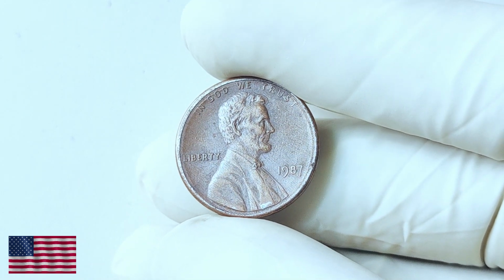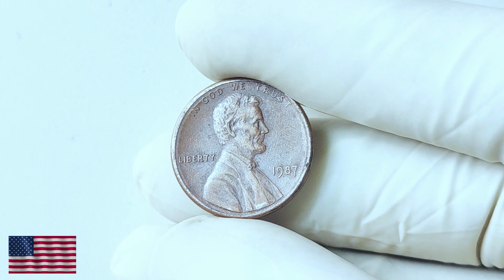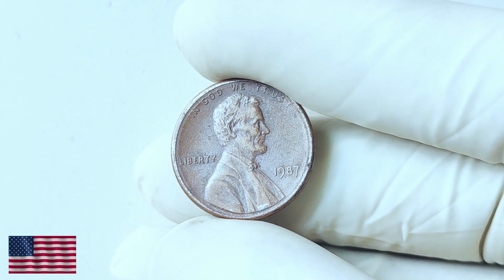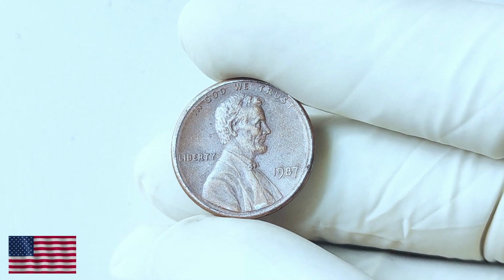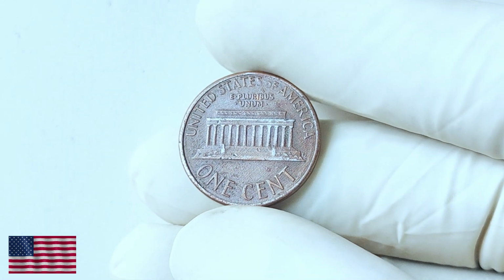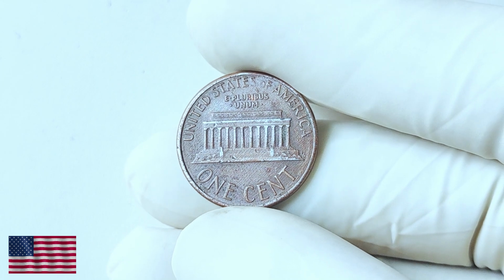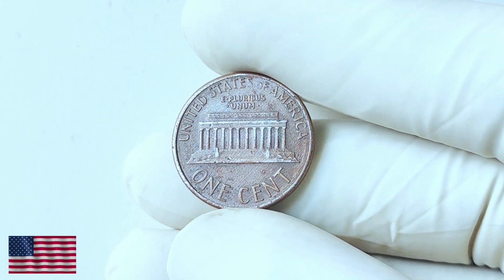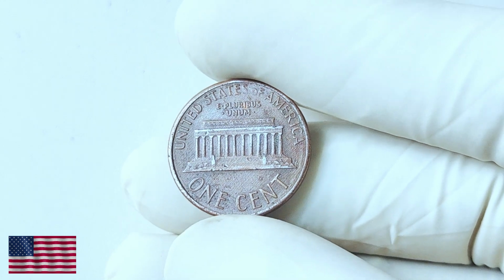Right now, somewhere in America, someone is about to make a life-changing discovery. But most won't because they never checked. Don't be most people. Be the one who finds it. The one who turns a penny into prosperity. The one who wakes up one day and realizes, wealth doesn't always come in big packages. Sometimes, it's as small as a cent.